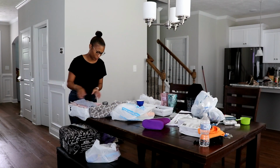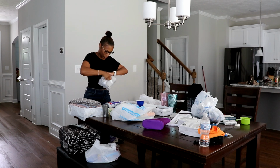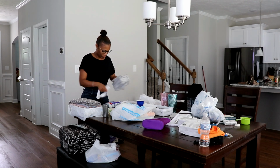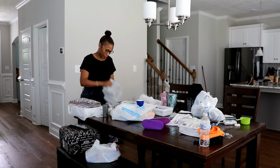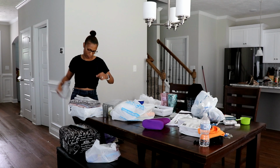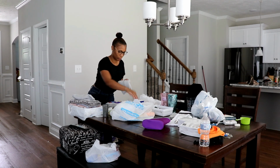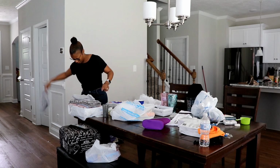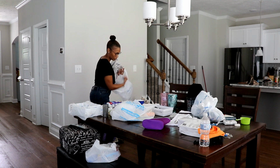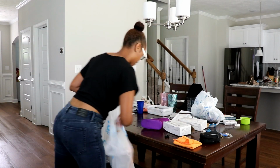So as I mentioned, the table has been a catch-all space. Just anything we've purchased or keys or whatever we've brought in the house, I have just been putting it on this table, just until I could figure out where everything needed to be put. So we did have to go and buy some face towels. Here I am taking them apart so that I can get them ready to be thrown into the laundry, because I always wash my towels or any undergarments before we actually use them.